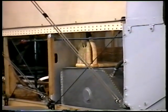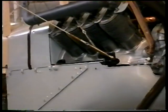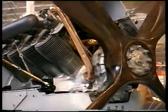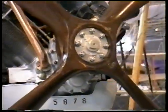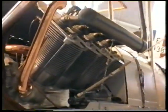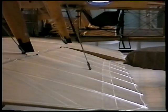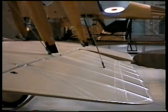We got a wicker seat in there. Four-bladed prop. Number 5878. V8 engine. I like the way the exhaust or the crankcase vapors it. And the wings on the left side are covered.